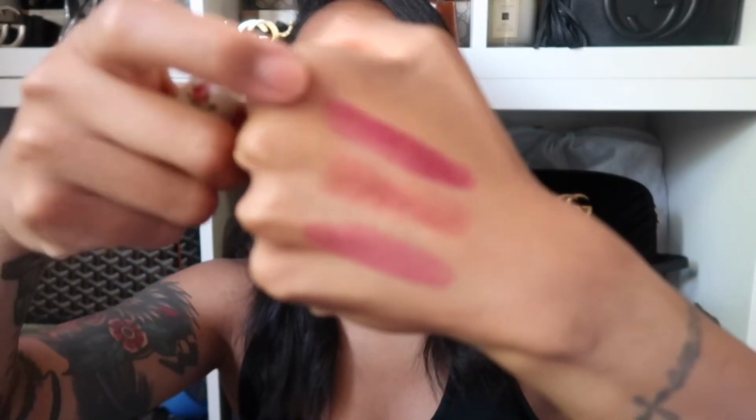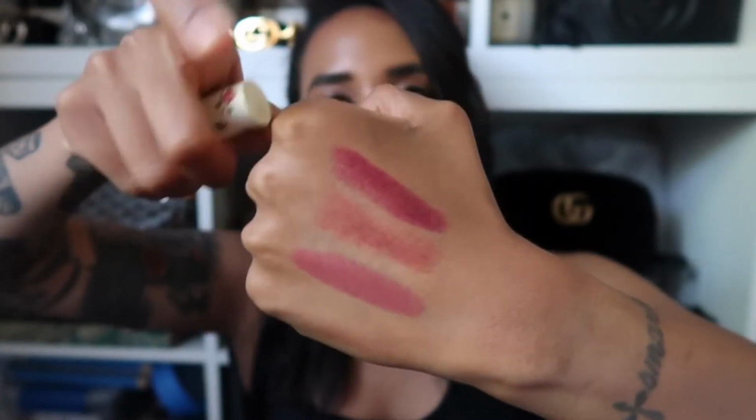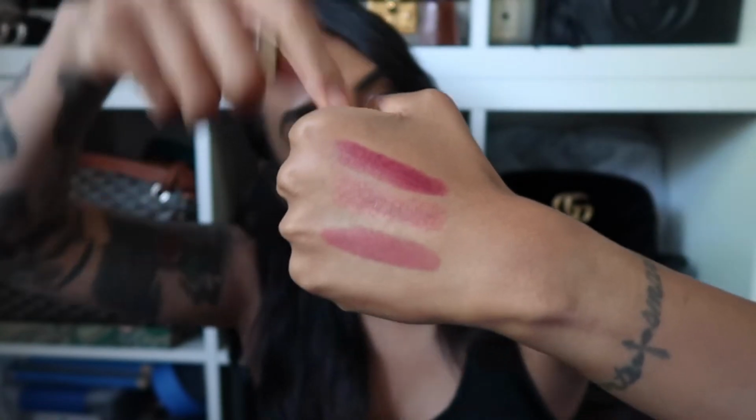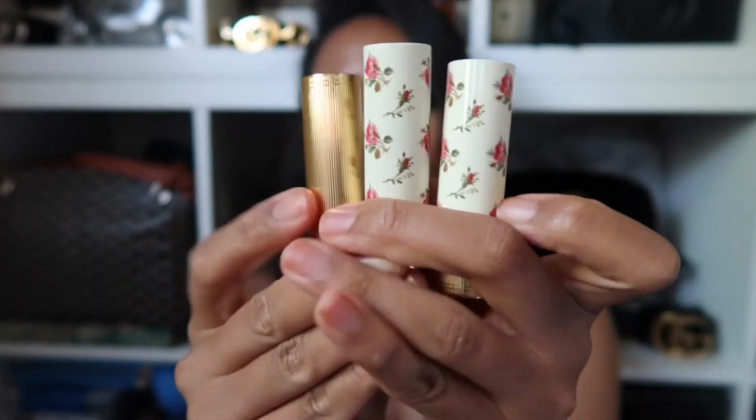It's this one right here. Look at that. It has just as much color as the matte lipstick, don't you think? So this will have to be like a date night color. The packaging on these is just so worth it.